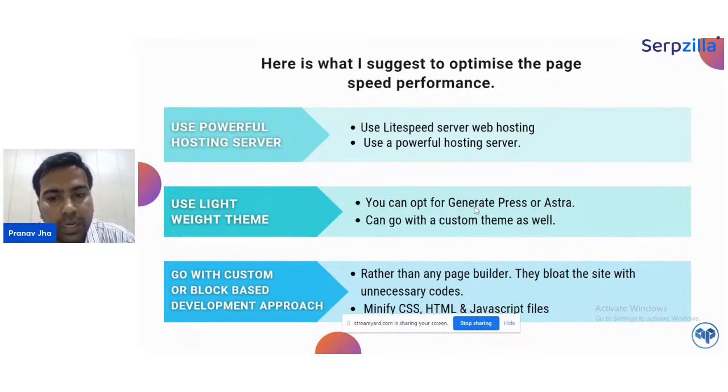Then apart from that, if you are going with WordPress, we will discuss custom coded websites also. But specifically, if you are going with WordPress, I will recommend you go with some lightweight theme like GeneratePress, Astra, Cadence, or some default WordPress theme, right? Or if you are not aware of these themes, and you don't want to go with a paid version, or if there is any constraint in your mind, you can go with a custom coded theme, and you can also ask your developers.